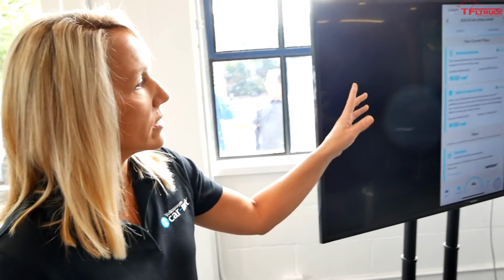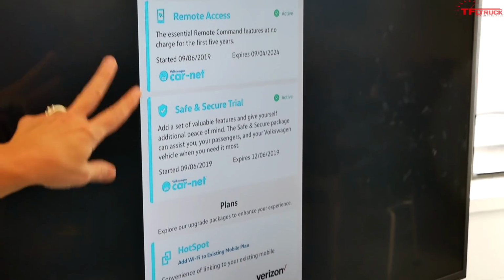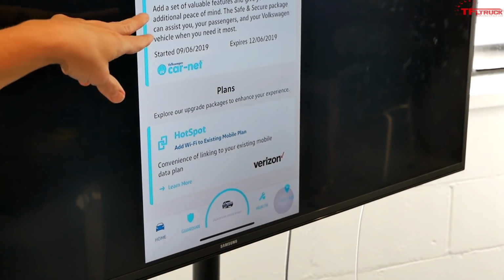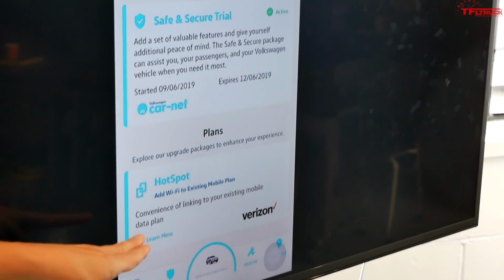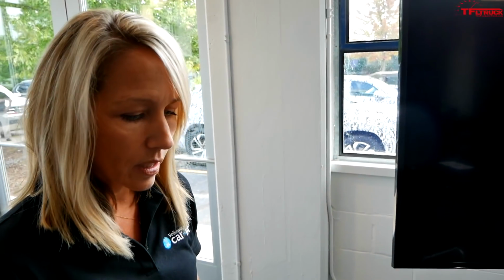Well, the only other thing is our store. Okay. So actually, in the mobile app, you can buy plans now. It'll show you what you've already enrolled in. So here we've already purchased a Safe and Secure plan, and then it will show you anything else based on the vehicle, and it'll show you other plans that you can purchase. So we have a whole shopping cart function here.